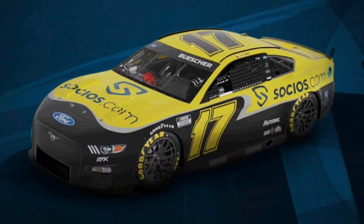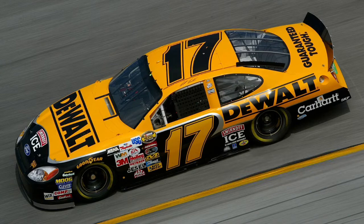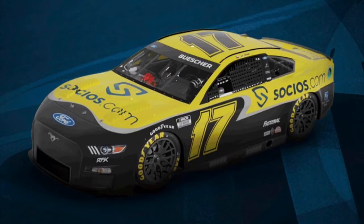Next up, we have Chris Buescher's throwback to Matt Kenseth's 2004 car. As I said before, both RFK throwbacks were phenomenal this year. They were able to work around the forward number rule and made their throwbacks work. And this throwback right here is a 10 out of 10.